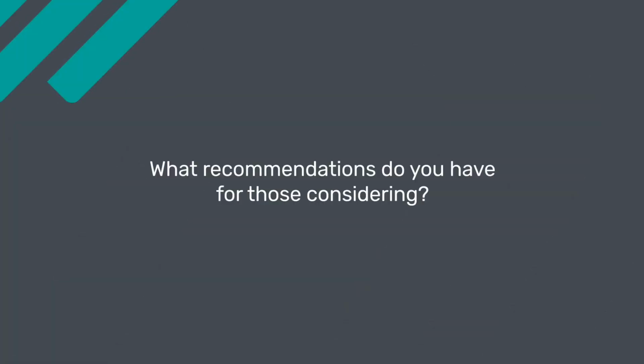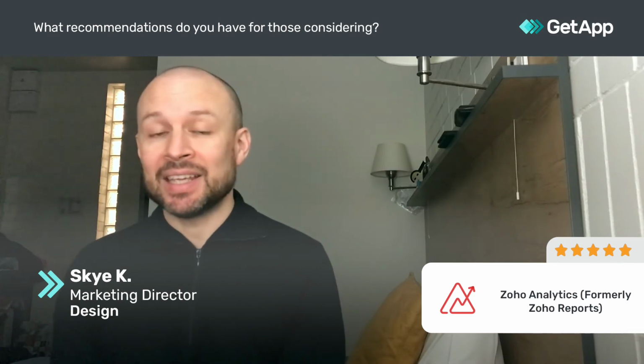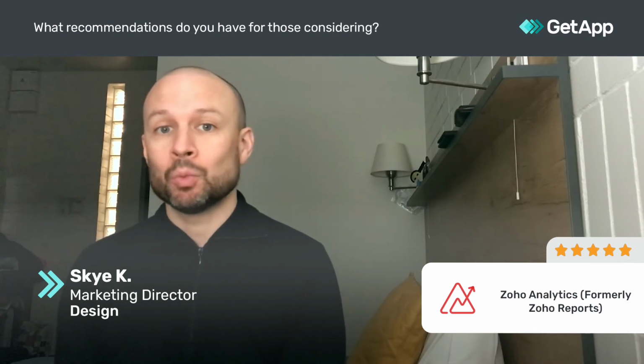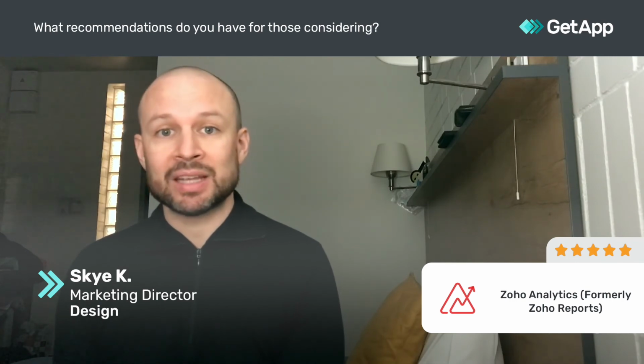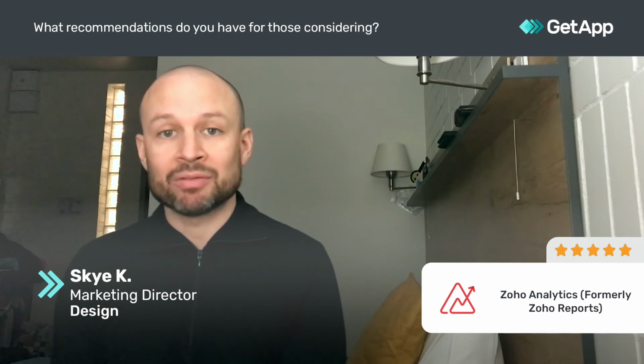For anybody who's thinking of getting Zoho Analytics, I would tell you to get really clear on what you want the tool to do, know what type of reports you need, and ideally even have a sample report. Once you have that, with the system being so intuitive, with the manual being so clear and the support team, you'll be up and running really quickly.